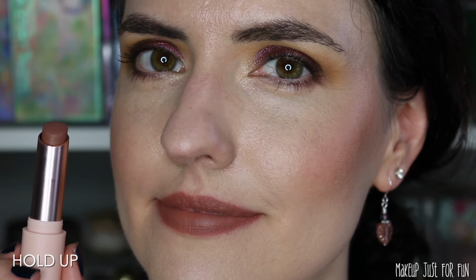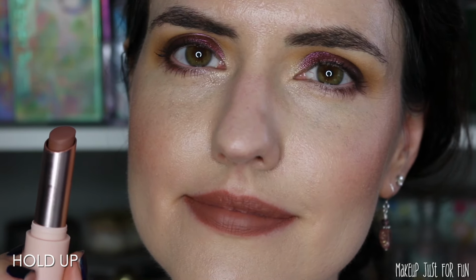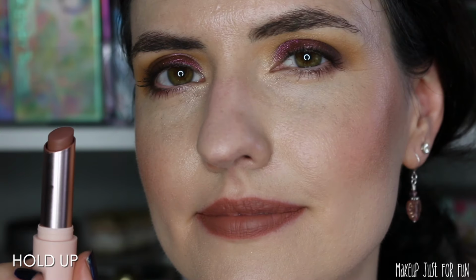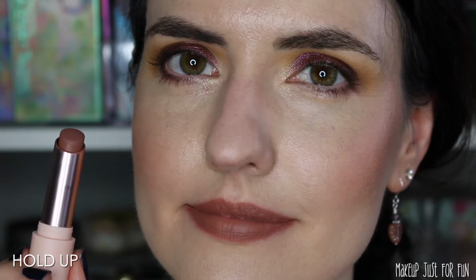Now we have another one of my favorites. This one's called Hold Up. This is a cool toned taupe. It pulls a little bit more brown on me just because of my pale skin tone, but I think this is a really pretty and unique shade. It's going to look good on a lot of folks.